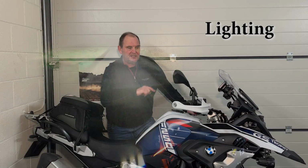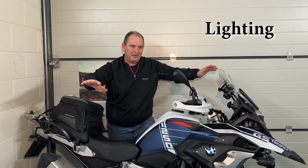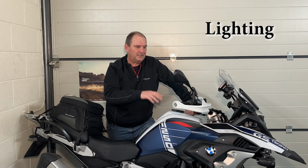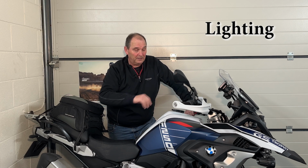The spots on this, the auxiliary lights on this as well, are brilliant. Fantastically illuminate around the immediate vicinity of the bike. So unless you're in the outback and looking for kangaroos a kilometre down the road, the standard lights with the auxiliary lights on this would be all you'd ever need at night time if you're trying to illuminate at night time.